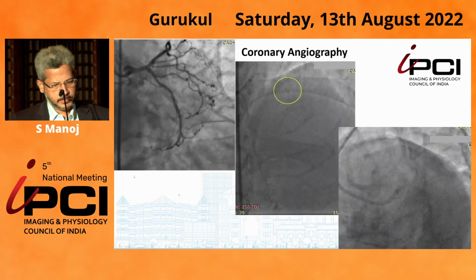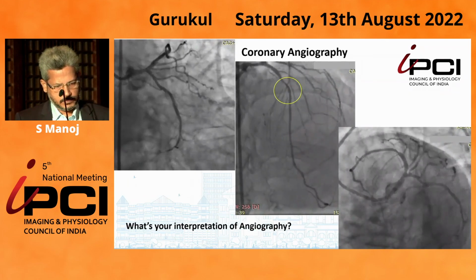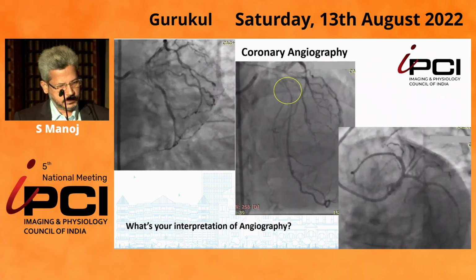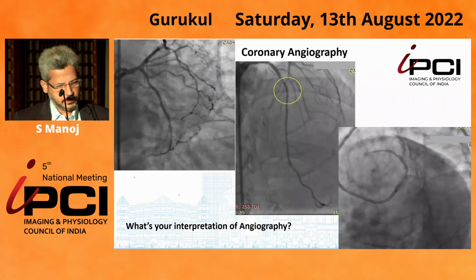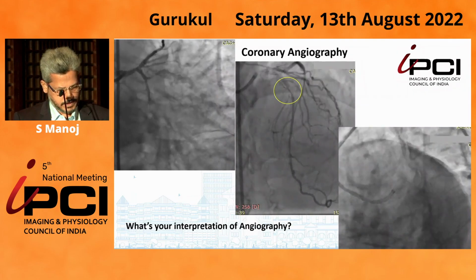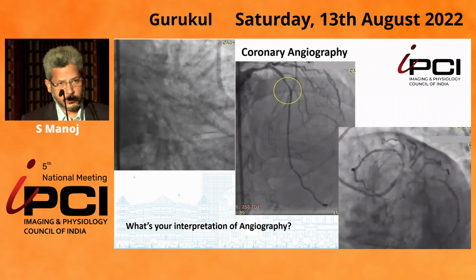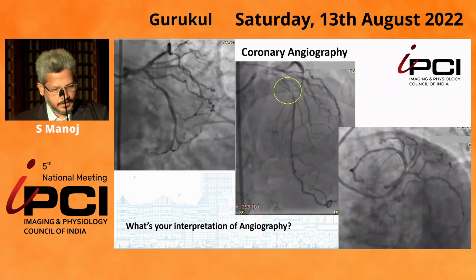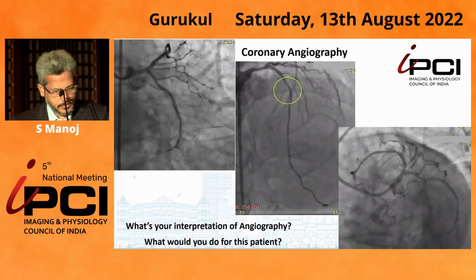These are the angiographic appearances, and you would see that there is a proximal LAD significant stenosis. There is a borderline disease of tapering distal left main. Circumflex does not have any significant disease. As there's no scope, within the time permitted for discussions, we'll go ahead. What would you prefer for this patient?